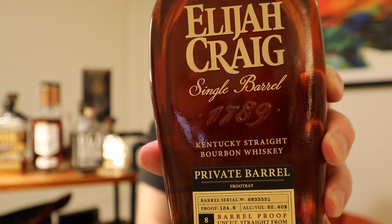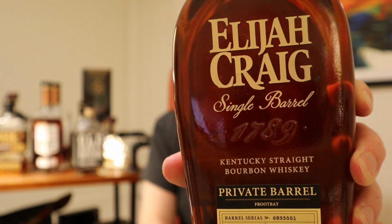It's an Elijah Craig single barrel from Frootbat.com. So look, full transparency, Frootbat sent me this bottle free of charge. Thank you, Frootbat. In exchange for a review. They didn't say it had to be positive. Okay, so that's full transparency.